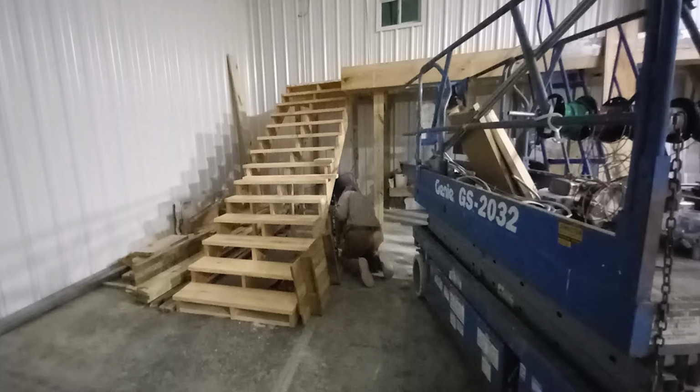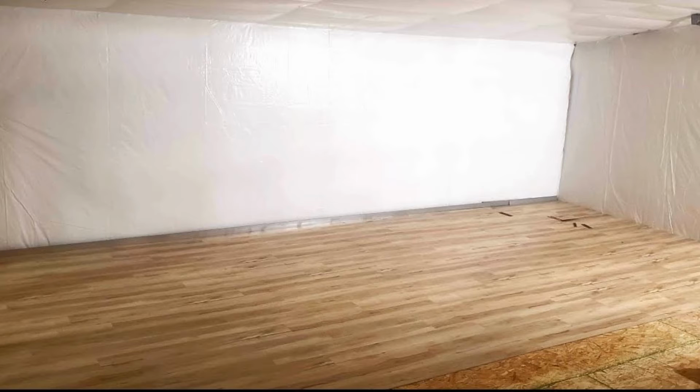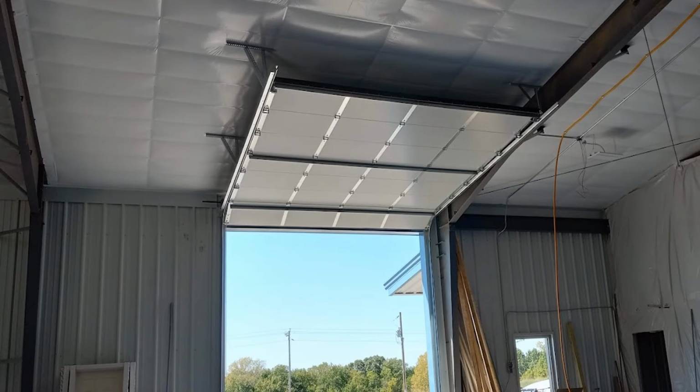This is the stairs to the mezzanine. And here he's working on the lights for the building. And our son came to visit for a while, and he did the flooring for us in the upstairs and the bathroom and the extra room downstairs. And we're putting metal in around the building. We still aren't quite done with that, but almost. And the garage doors finally arrived after Steve called and complained a few times. We finally got them.